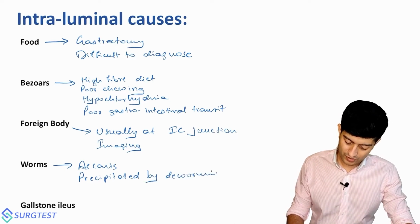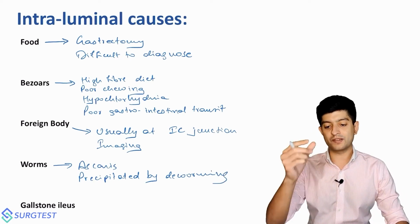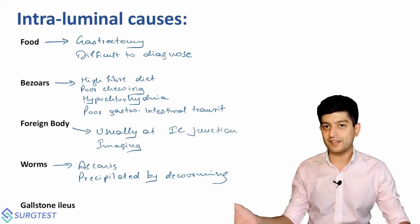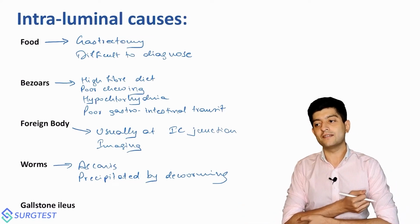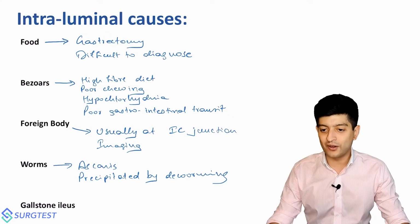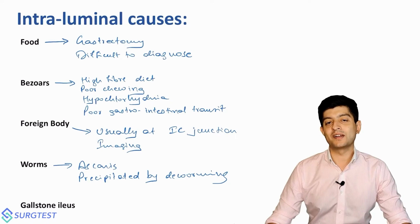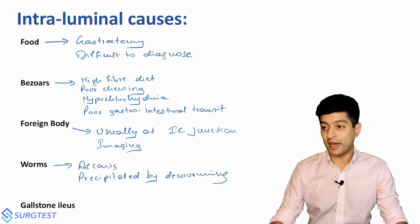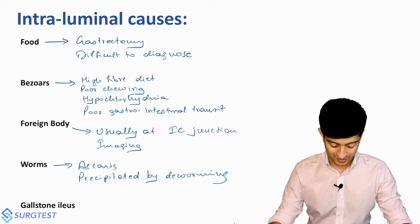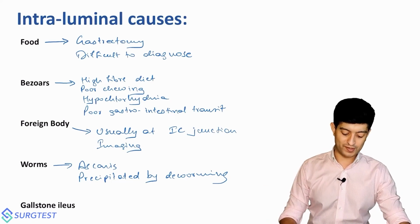In such a situation, the several worms, perhaps in the 100, that have attached themselves to the mucosa all across the intestine, find themselves at the mercy of these antiparasitic agents. They all end up detaching, move together in unison towards the terminal ileum, and cause impaction and eventual obstruction. Ascaris is the most common one. There's nothing much that we need to talk about there.